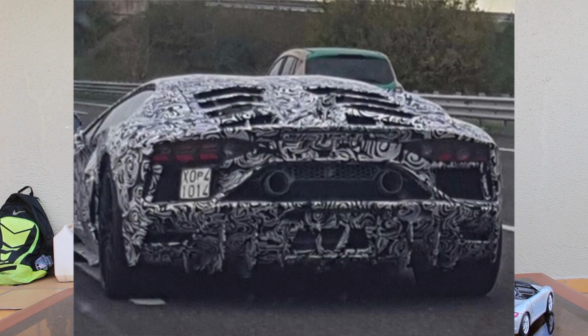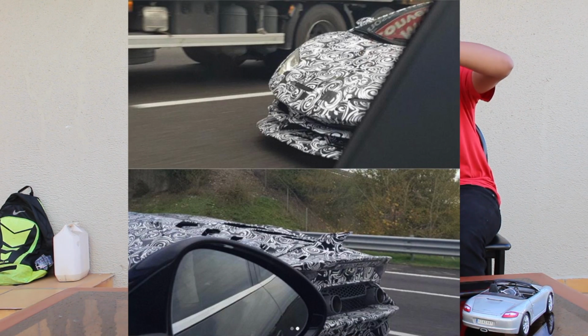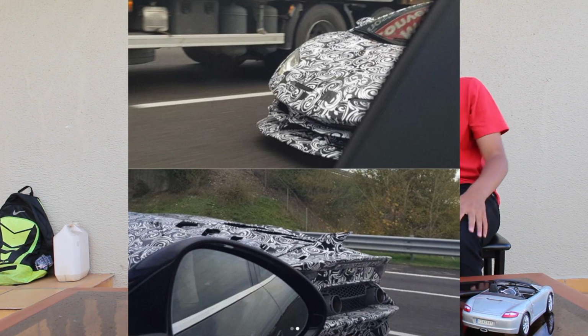So the next topic is about a Lamborghini Aventador that has been spotted in the wild with a potential Lamborghini ALA system lifted from the Huracan Performante. If you see spy shots of the car, it looks very bizarre. It doesn't look very different from an Aventador, but it is different. It has a small shark fin on the rear deck lid where the engine cover goes.